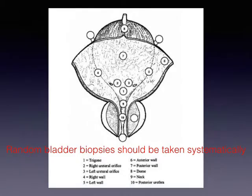So random biopsies, they should really be taken systematically from around the bladder in these locations shown.